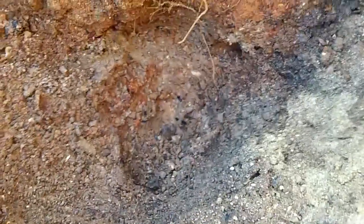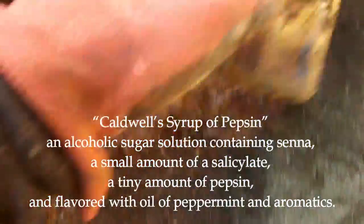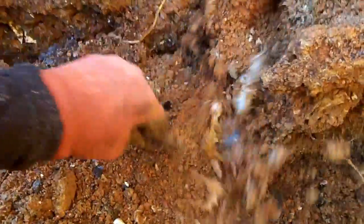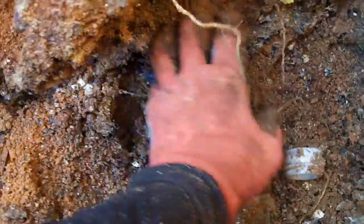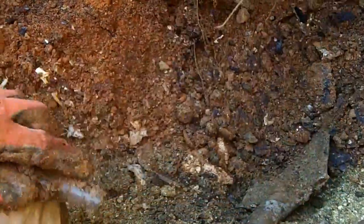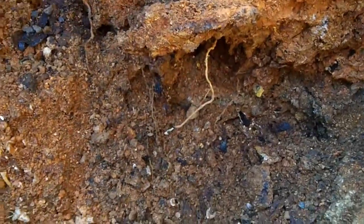That was rich down there. It's another Dr. Caldwell's. Wow, very popular. There's something. I call these the torpedo bottles. I have no idea what came in them. Is that a Raleigh's Cough? It's McCormick's. Man, there's another torpedo. Really need to start bringing my scratcher tool.